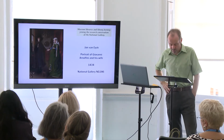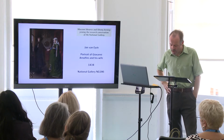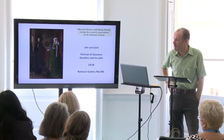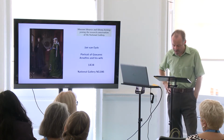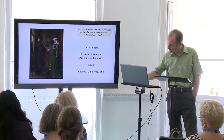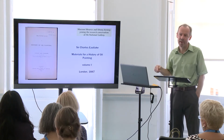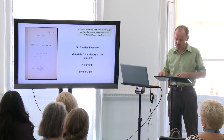In 1842, the year after, the National Gallery acquired Jan van Eyck's Arnolfini wedding portrait, a painting whose remarkable state of preservation inspired all kinds of theories about lost, secret painting techniques of the Van Eyck brothers. 5 years later, in 1847, and very much as a culmination of this process, Eastlake published the first volume of his Materials for a History of Oil Painting.